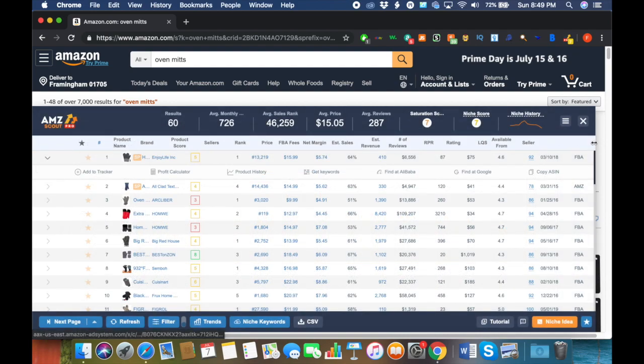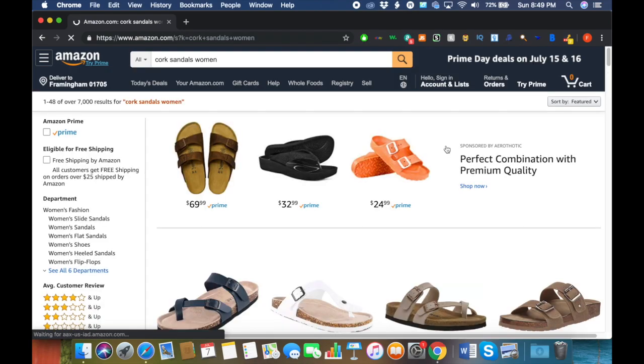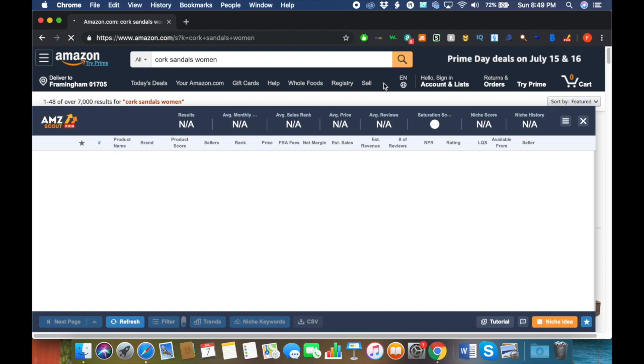That's another neat feature. And the other thing that they have is the niche idea tab. And this is what I was talking about earlier. So let's give this a try. You click this, and this is going to give you a possible niche idea. This is a really neat thing because a lot of people can't come up with an idea of what they want to sell. So you click the niche idea tab and it comes up with cork sandals woman. And this is something that could be your next seller.